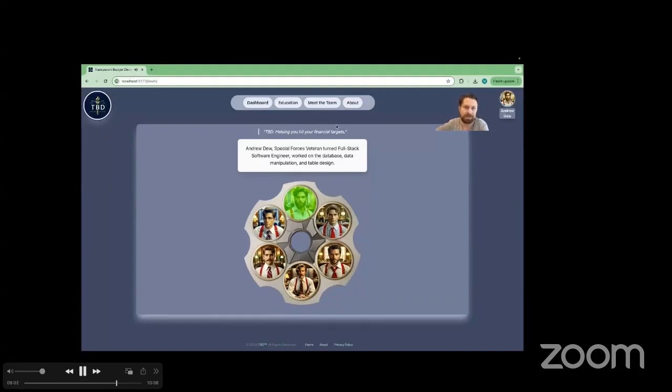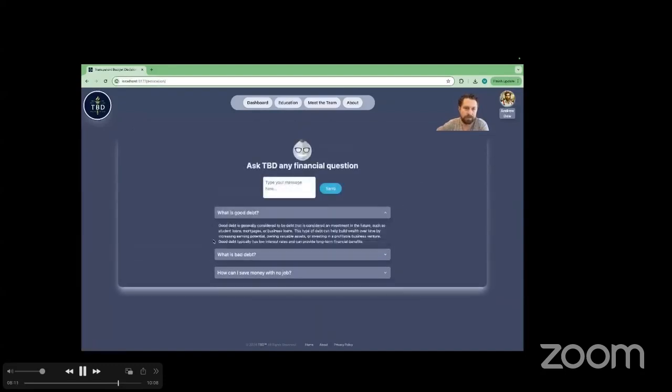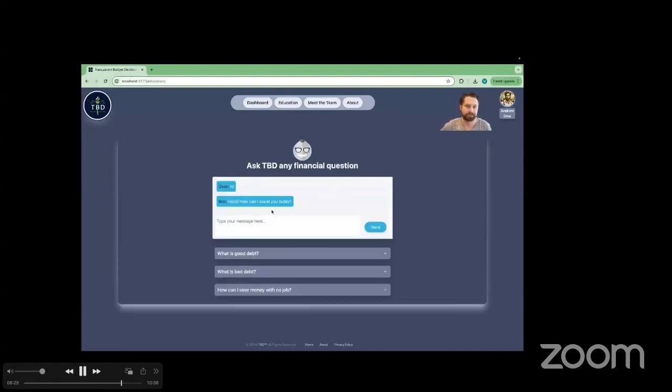Well, that was fun. So now let's move on to the education page. Here in the education page, you can look over various suggestions. What is good debt, bad debt? Here are a few pre-populated ones. And then we have this built up with ChatGPT to allow us to ask various other questions. Here's just an example of the functionality. All right, well, I'm going to hand it back to Andrew.